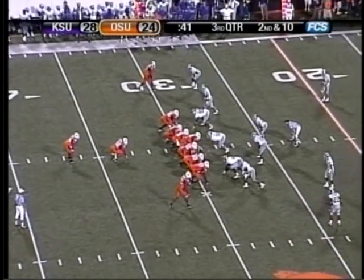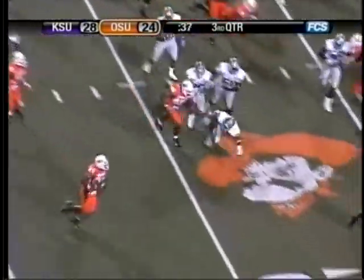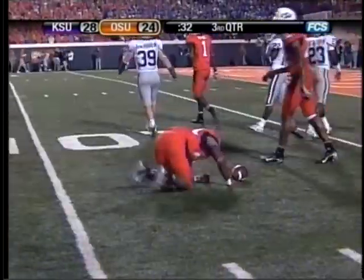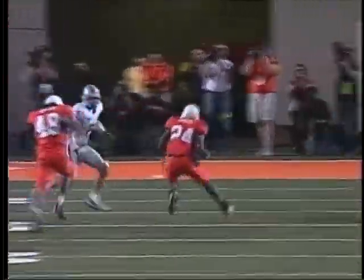41 seconds left in the 3rd. Robinson takes a snap. Runs the option to the right, pitches it to Hunter. Blocker in front, 25-20. Right sideline, 15, and falls down at the 11-yard line of Kansas State. Zac Robinson waited till the last possible moment to make that pitch. It sealed the corner for Kendall Hunter. It's 18 yards and a Cowboy first down.